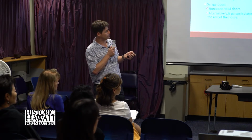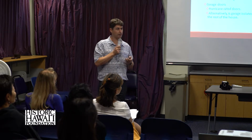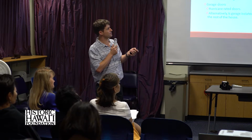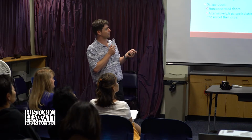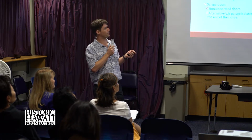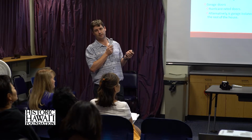Now, there's one interesting thing I like about this photo if you look very carefully, because it demonstrates the point I made earlier. Because this garage door has blown in, you can see most of the house is actually in pretty good shape. There's a few roof shingles that have come off, but what you can see is that at the garage, the roof is actually lifted off.